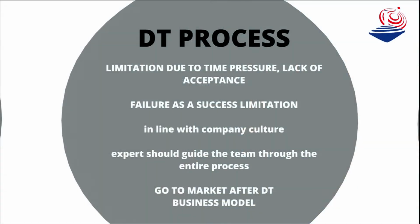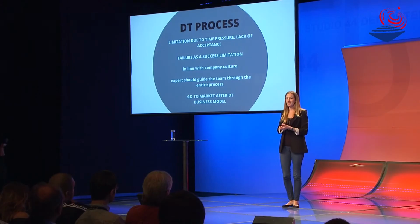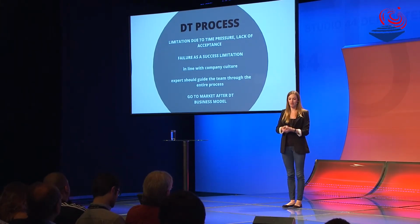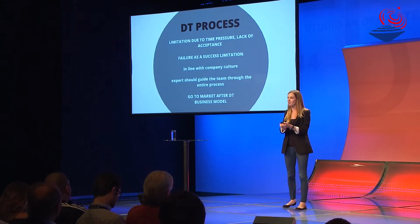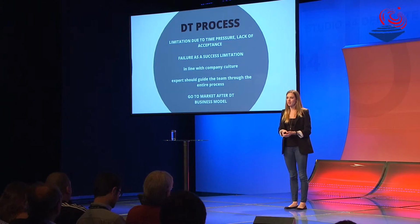And then we have the process itself. So failure as a success limitation. Failure is always seen very, very negatively. So, don't fail, especially in Silicon Valley where we have a hire and fire culture. It's very easy, it's very different from Germany or probably also Austria. So people keep that in mind, so they are very, very strict about it and very, very scared. So you have to have it in line with the company culture. You have to have not only the management on board, but also the company culture.